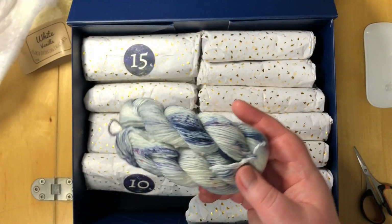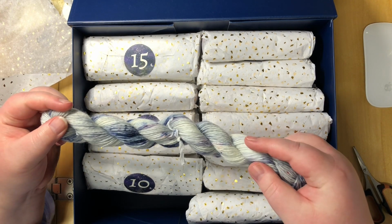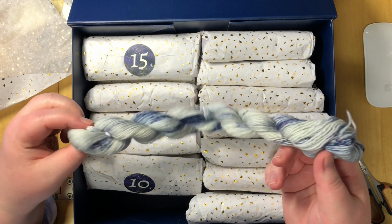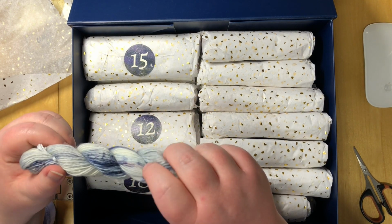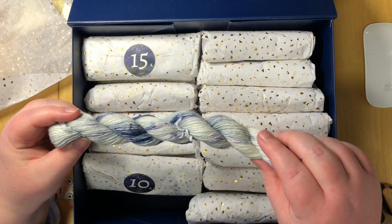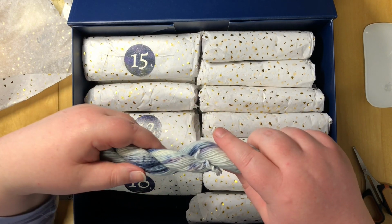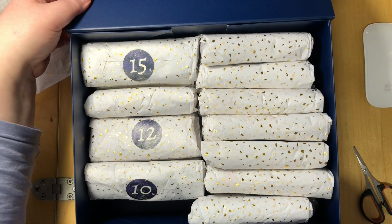Oh my gosh. This is pretty. Once again, I went for the single base because this is hands down my favorite base. These are not very tightly wound, so this is very loose, but I can feel that it is extremely soft. Oh, I like this. I like it.